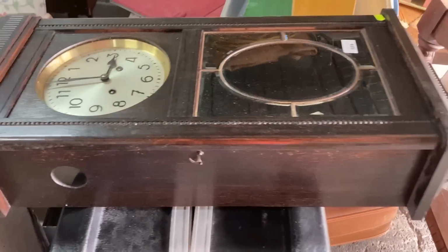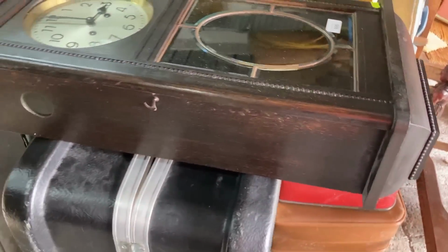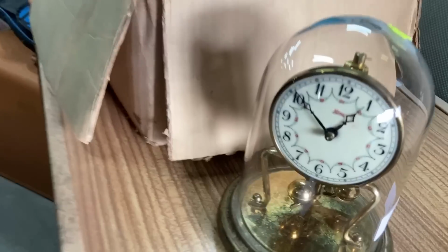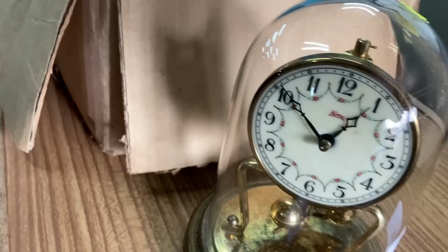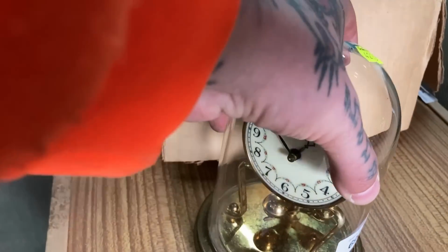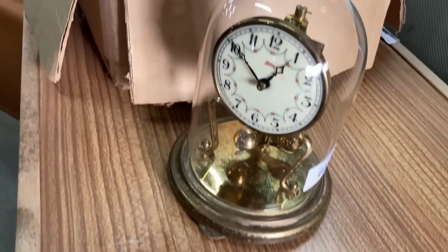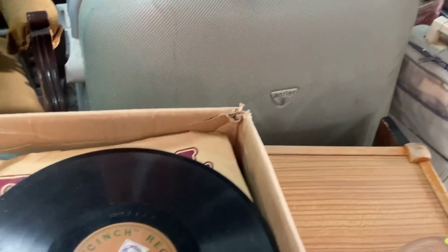We got this here, which is an Amstrad computer. I've researched that, I can't remember the price. It might be 100 to 150. This nice wall clock, that is probably 50 to 100. This here I thought was bigger, that's what they all say, oi oi. But still, it's a nice little clock, nice dome one, like an anniversary style. 20 to 30 because of the size. I could be proven wrong when I research.